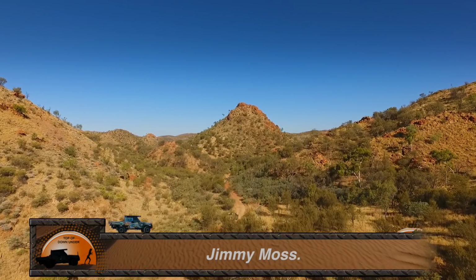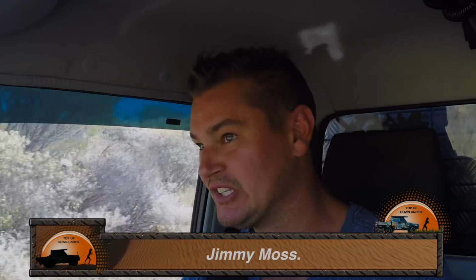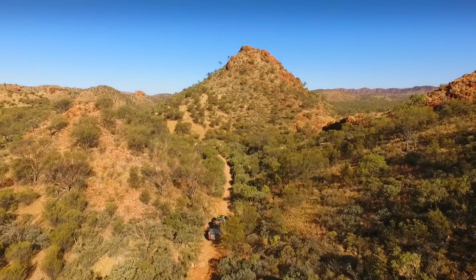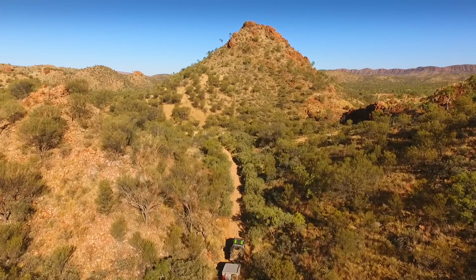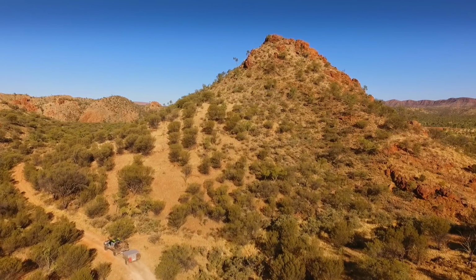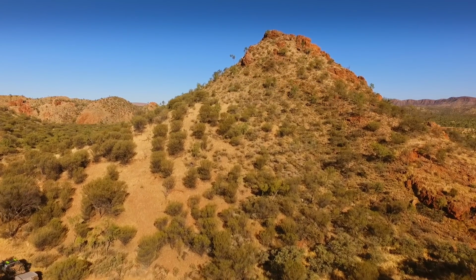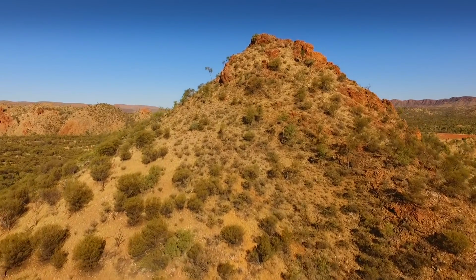So we're just on the track into Rubies Gap now. We haven't reached the four-wheel drive section yet. We're just coming through the mountain ranges and the views are absolutely spectacular. It's insane. Just coming around the sides of the rock hills, the winding road down through, and you've got all these ranges running either side, which is really cool. I can't wait to get into Rubies Gap. I think it's going to be amazing.